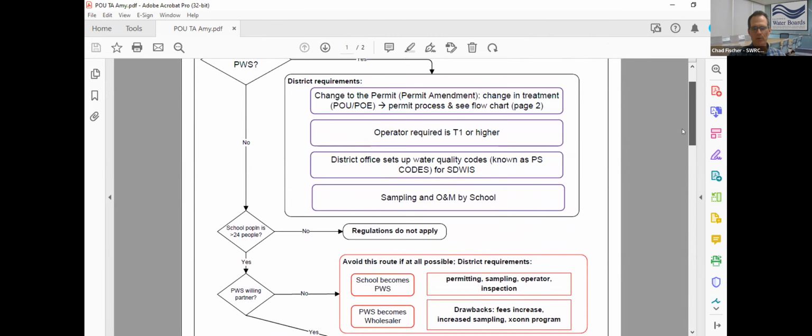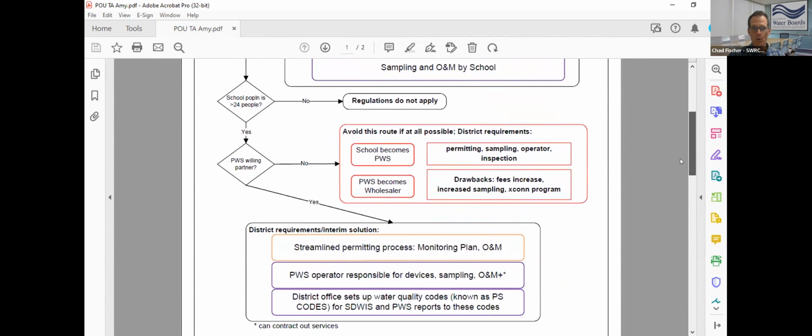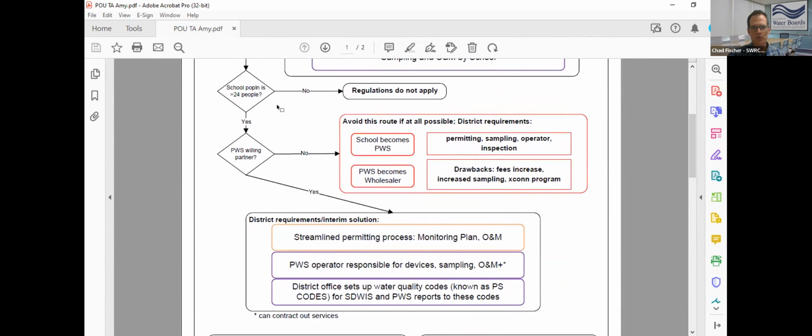So is the school a public water system? No. Okay. First of all, we have to ask: does the school serve at least 25 people? Because if not, then the regulations don't apply. I think there are still some best practices here, and much of what we're talking about still applies, but there isn't a regulatory framework to work with, right?